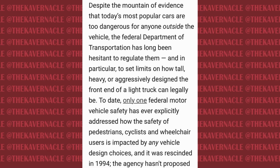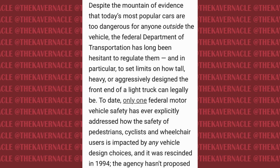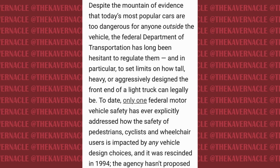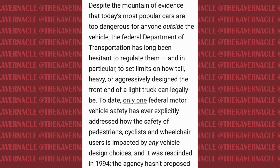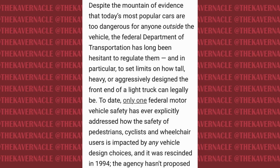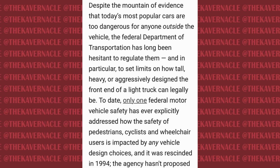Despite the mountain of evidence that today's most popular cars are too dangerous for anyone outside the vehicle, the Federal Department of Transportation has long been hesitant to regulate them, and in particular to set limits on how tall, heavy, or aggressively designed the front end of a light truck can legally be. So it seems like with many things in America, from food to cars, where's the regulation? Why is the regulation not coming? There's one answer. Money.